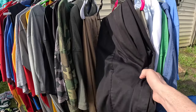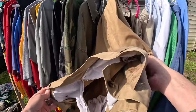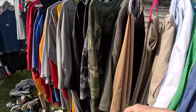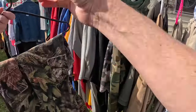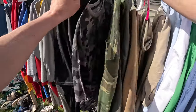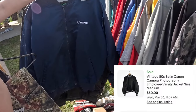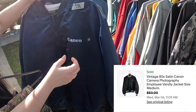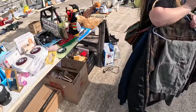I found some 560s, but they had stains on them, so pass. I got one. These are big size Mossy Oak. Nice. This is a vintage Canon jacket. Okay, look, put the camera on it. This is a vintage Canon jacket, and it sold for about $42. Nice. So, like, Canon. Awesome. Picture.